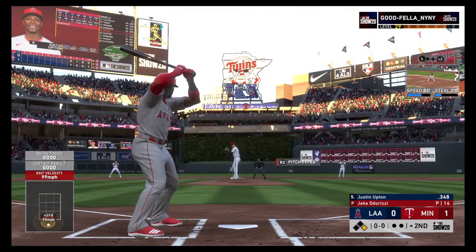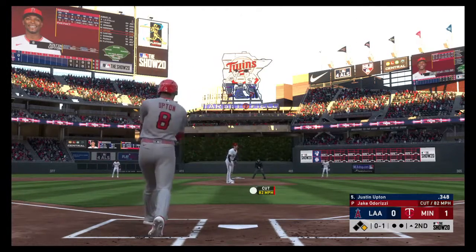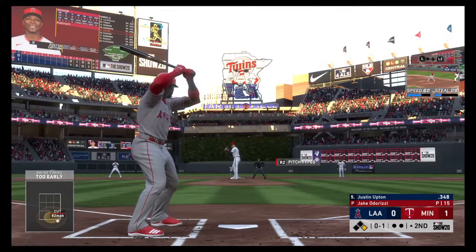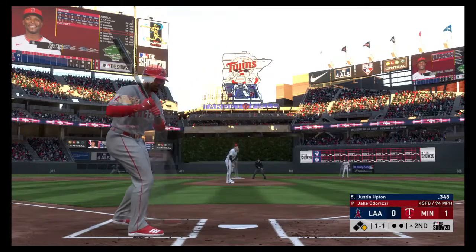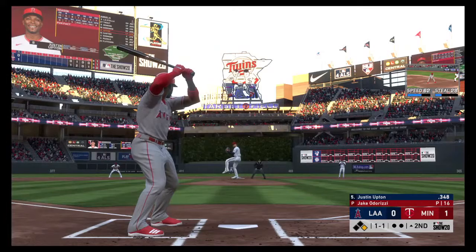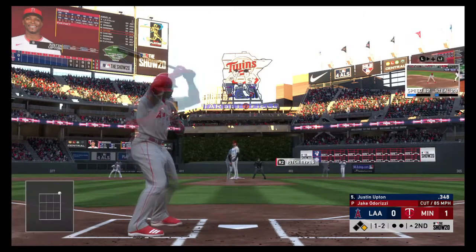Batting fifth, the left fielder, number 8, Justin Upton the next to hit. As he'll get caught chasing a bad one there at strike one. And he lays off for ball one. The 1-1 is in there for strike number two.